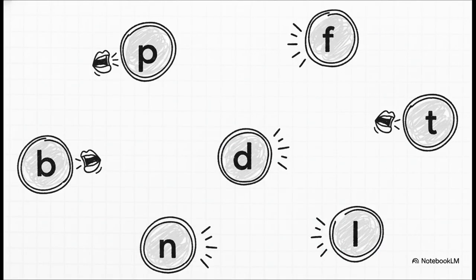Okay, time for some hands-on practice. I'm going to pronounce each of these common initials. I want you to listen very carefully and then repeat right after me. Really pay attention to what your mouth is doing. Ready? B, B. Now, P, P. Good.